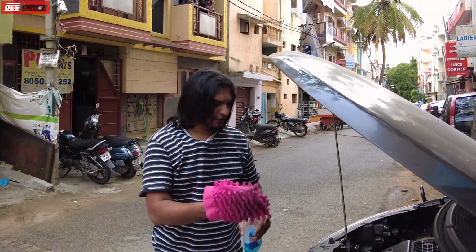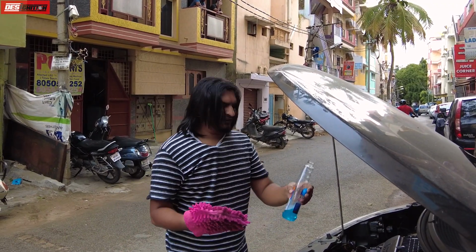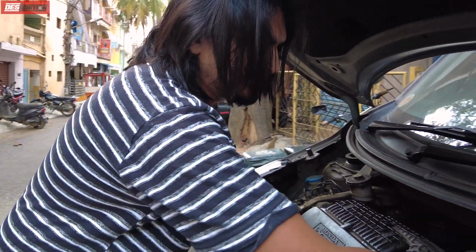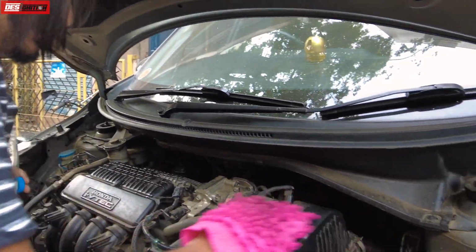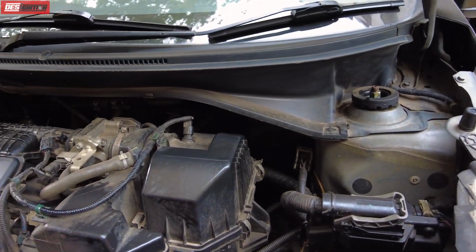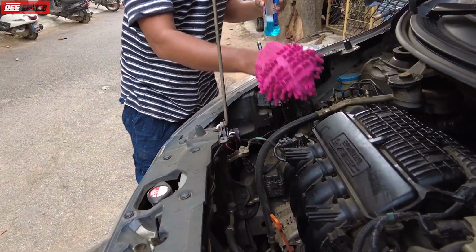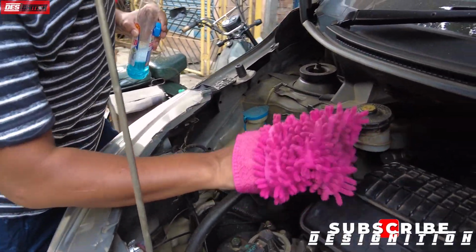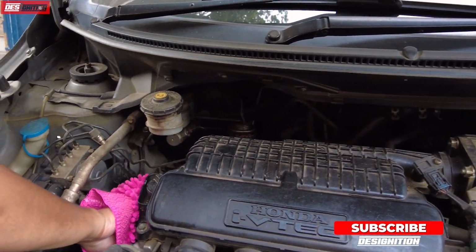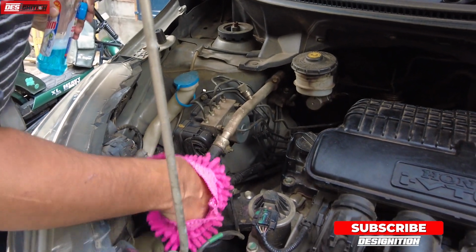Before you start spraying it all over the engine bay, you need to clean the engine bay a bit. And that's what I'm doing. I don't have anything else, so I'm just using Colin for now. You don't have to clean it as if it's shining and glowing. Just clean it so that the dust is off to some extent. It's a little dirty right now, the engine bay, because the last time I cleaned it was when I sprayed the rodent repellent. So it's been a while, like a month and a half, almost 2 months, I believe.